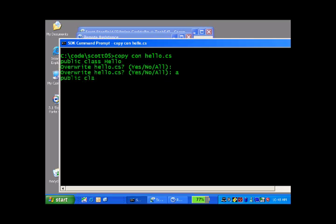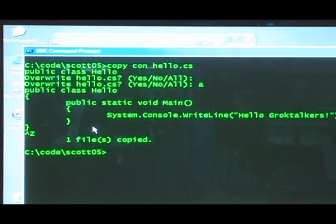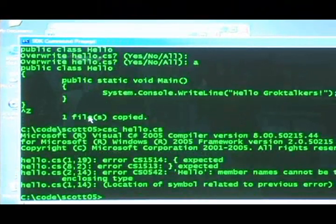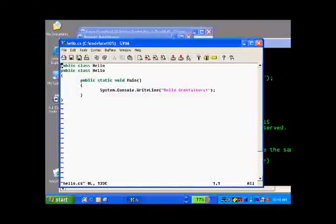Public class hello, and I want public static void main and system.console.writeLine hello Grok talkers. And control. All right, so I've got a file called hello.cs. I'll compile it like that. Oh, not good. All right, figures. I have two. There we go.